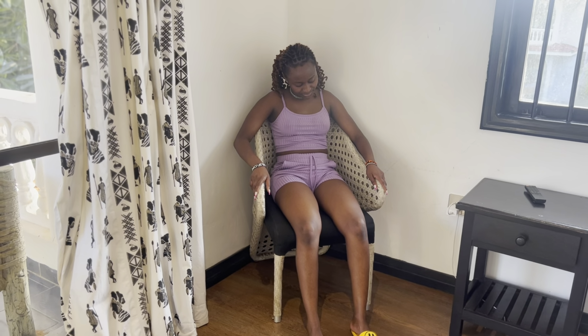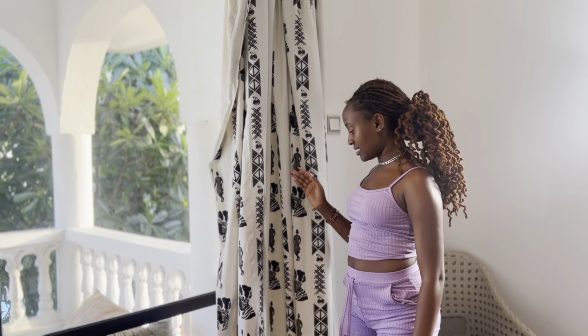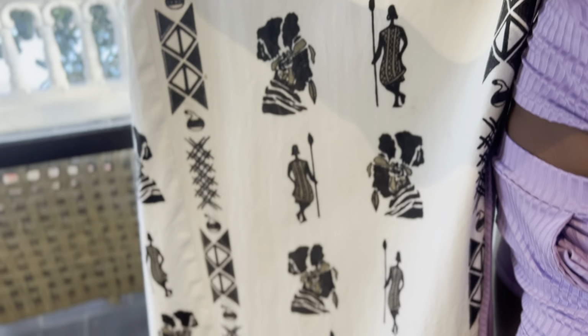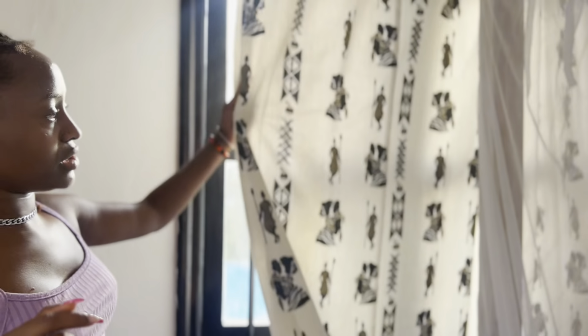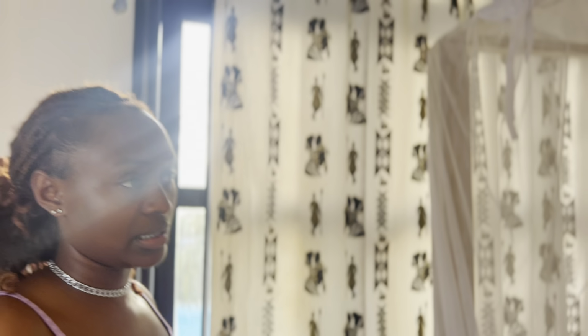As you can see, our curtains zimepitiwa in a Maasai pattern. In a Maasai pattern curtain. So this is how it looks like. And it's in white and black. Yes, white, black pattern. You can see the way it looks like. Maze, hey, creativity. Kuna vitu zingine zinafanya nyumba inakaa vizuri. So on this side we have the curtains, our window curtains. The same pattern, Maasai pattern, white and black.